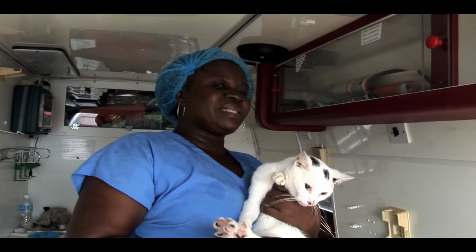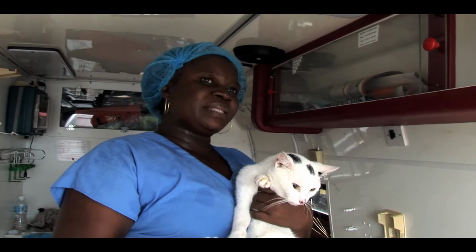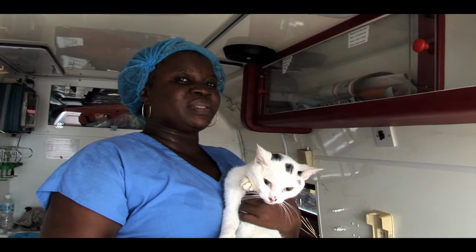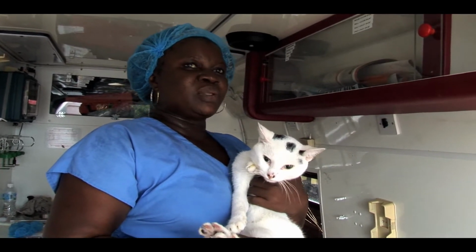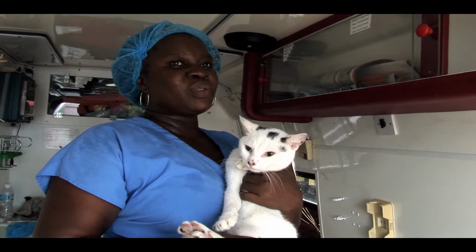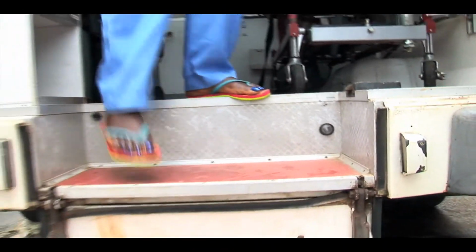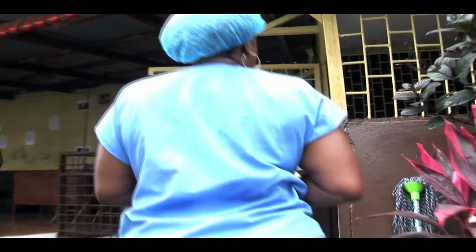Castrating pets, you have the advantage, you have the disadvantage. Like castrating your pet, we prevent him or her from getting some infectious diseases they get especially from sex, that you have some sex transmitted diseases. Then you can prevent also your animal from going out roaming around in search of female dogs or cats. So mainly that's why people castrate their animals.